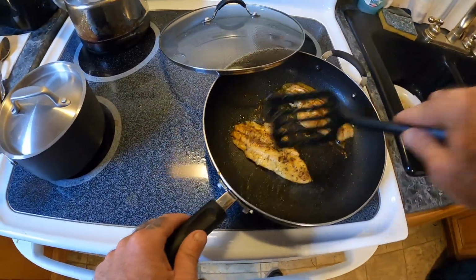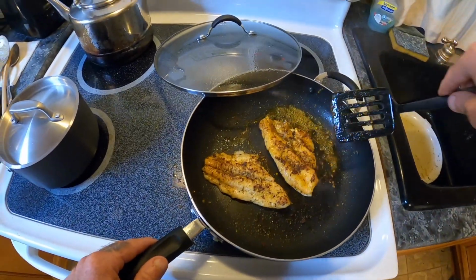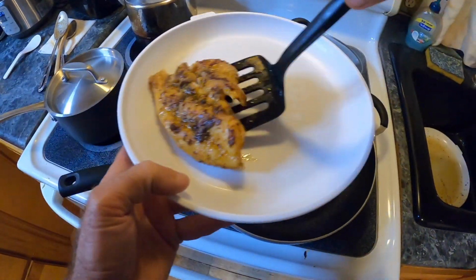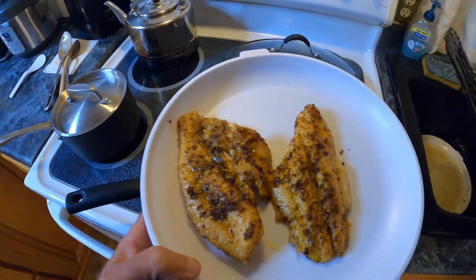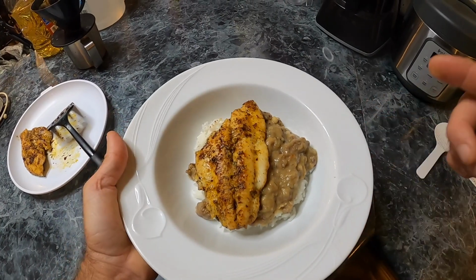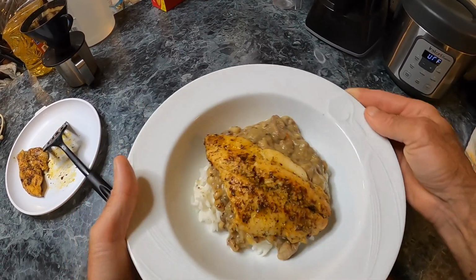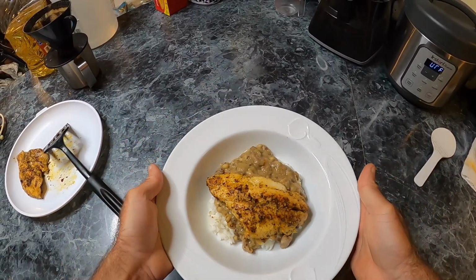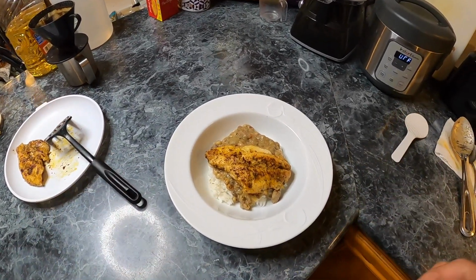Flip them one more time. Oh, that's looking good. Doesn't quite look like blackened catfish, but it's gonna taste like it. Did not take long at all. A couple minutes per side. There we go. Look at it, guys. Doesn't that look good? Basically, the black eyed peas is a gravy over the rice. The rice is jasmine, and that fillet looks really nice. And there's no smoke in the house. It smells a lot like blackened catfish in here without the smoke, I must say again.